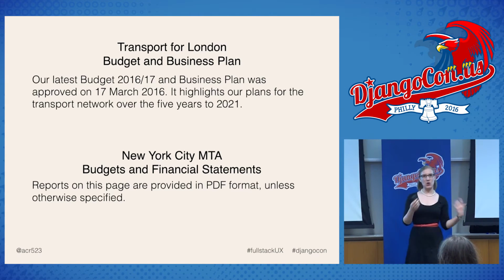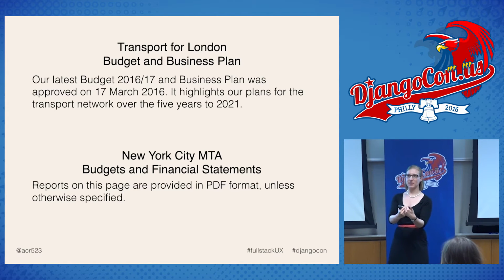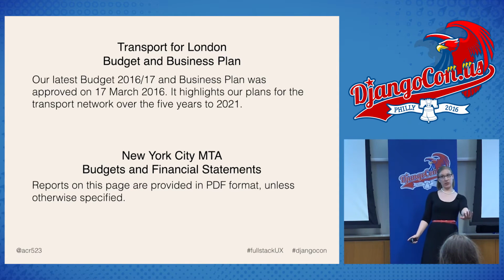So you might not know what the user is exactly coming for when they come to the budgets page, but to help them, it's setting context. Transport for London is setting context that, okay, I know this is a recent budget I'm looking at, and I know what the goal of this budget is. For the MTA, I'm expecting a giant Excel spreadsheet right now.